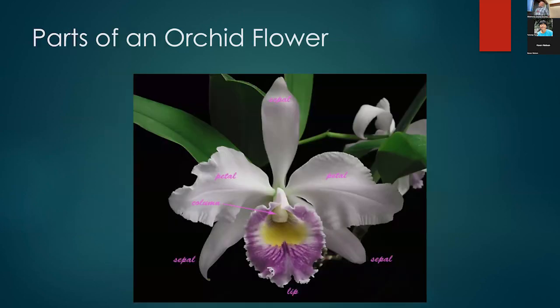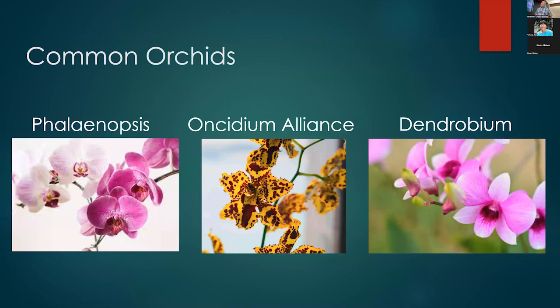And then, like we talked about, the orchid's flowers are really specialized. So you've got these sepals, 1, 2, 3, and you've got the petals, and you've got the labellum. So that's generically the parts of an orchid. Sometimes in some of the different varieties, the petals and so forth are almost microscopic, but this is generally what we look at when we're looking at an orchid flower.